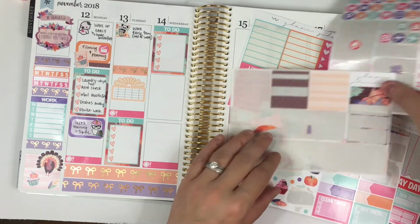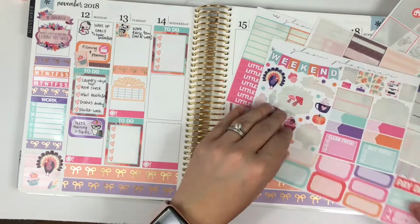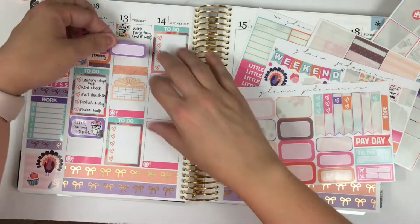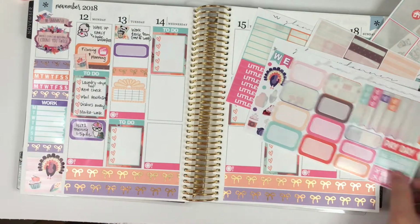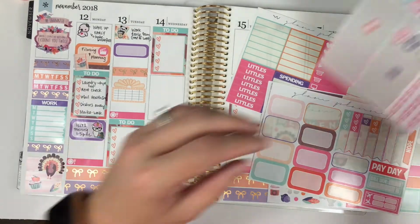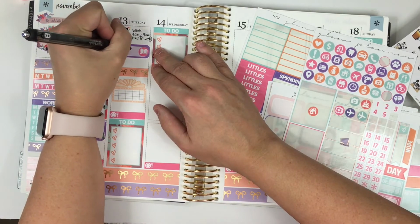So I think in that movie marquee, I didn't actually write anything down because I didn't want to put it on camera, and I also didn't know what movie we were seeing. So I'm just going to replace that, keep the movie marquee, but I'm going to write instead that we purchased new iPhones. So yay for that. I'm super excited about that.